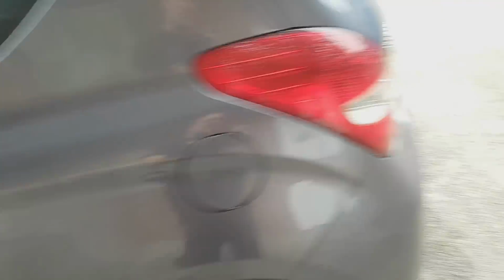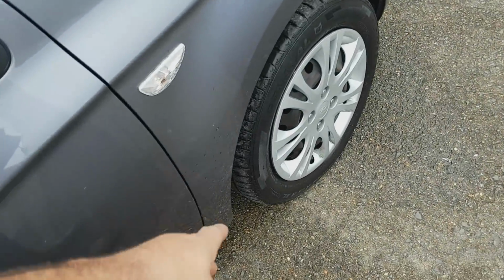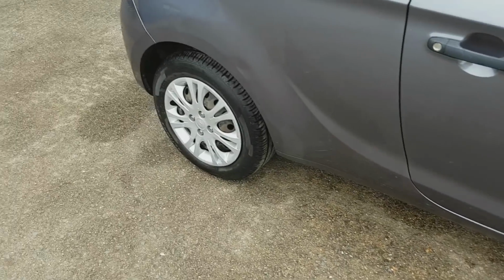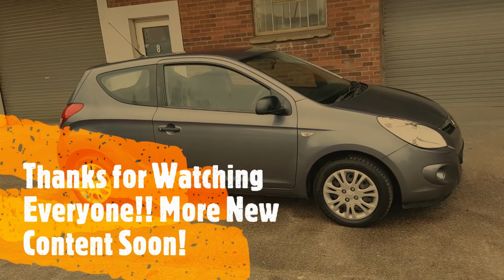This side was always pretty straight. We had all the scrapes and dings on the bumper, didn't we? So we painted the bumper, and then we had that ding in the front wing there, which I've taken out. So the only thing we really have left is a small ding there. So I think it's going to be under £2,000. I think it's a really smart looking little car.